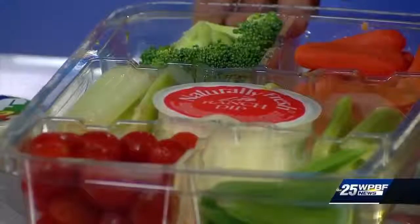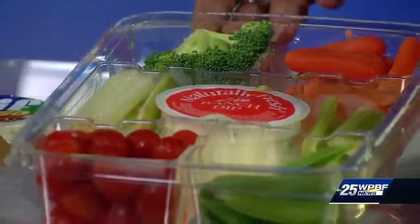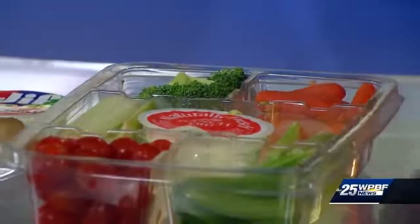So after school, when it's like, okay, what am I going to have for a snack that's not going to fill me up too much before dinner time? But it's all good to go.